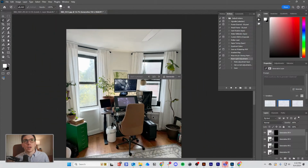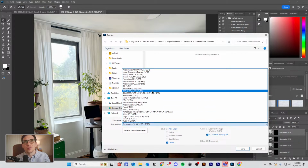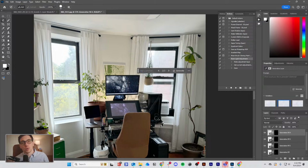All right, so this is going to be our base one. I'm feeling pretty good about it. I'm going to save it as its own thing, just in case, because I don't want to overwrite what I have. So I'm just going to save it as base. And then from there, I will open up base in After Effects. And we're going to have a good time.